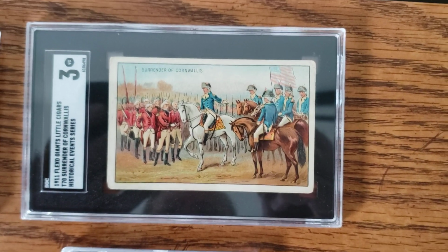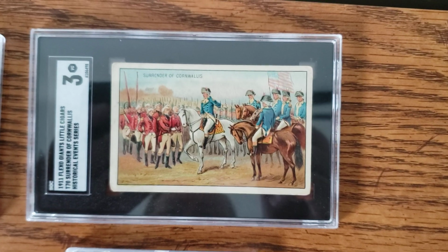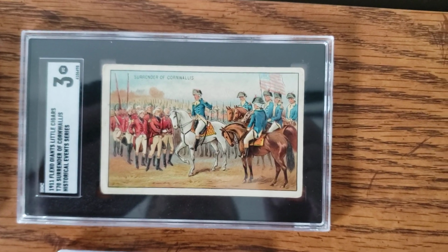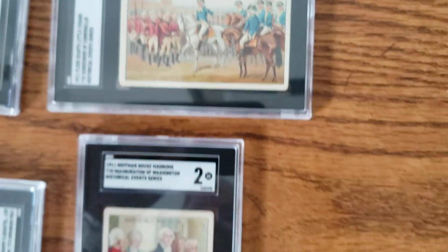So just kind of a neat little history lesson. They actually got it right, whereas there's a more famous painting that shows Washington taking the sword, which he really didn't do. So anyway, a little history thrown in there.